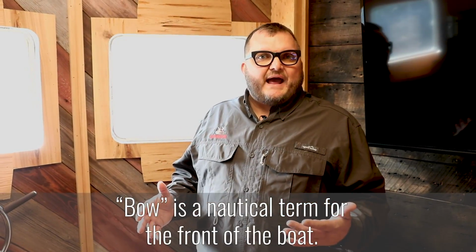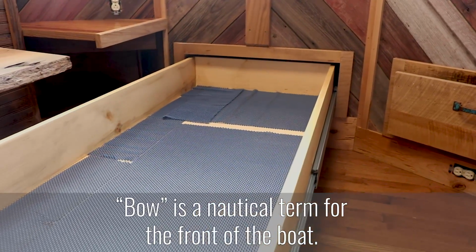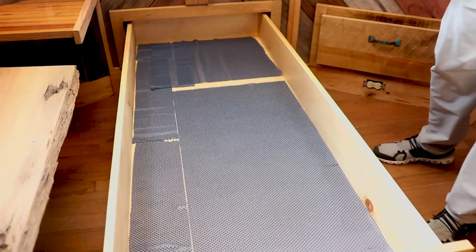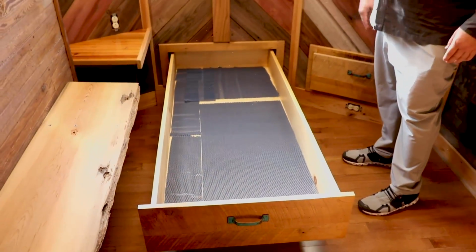So we utilized the bow of the boat. We had that extra space. So we bought some hinges. They'll hold up to 600 pounds. These drawers in the front go under the bow of the boat, come out 6 full feet. So give you plenty of storage under the bow of the boat.